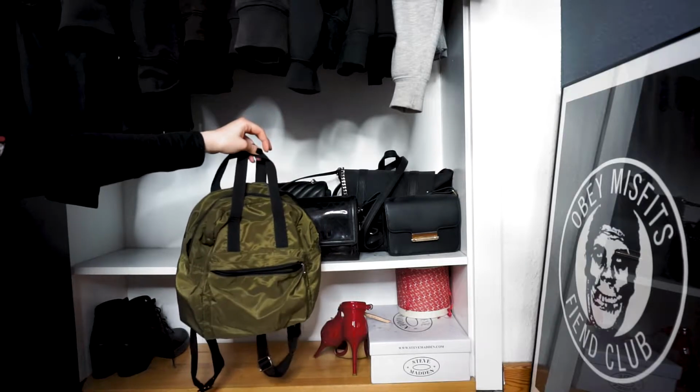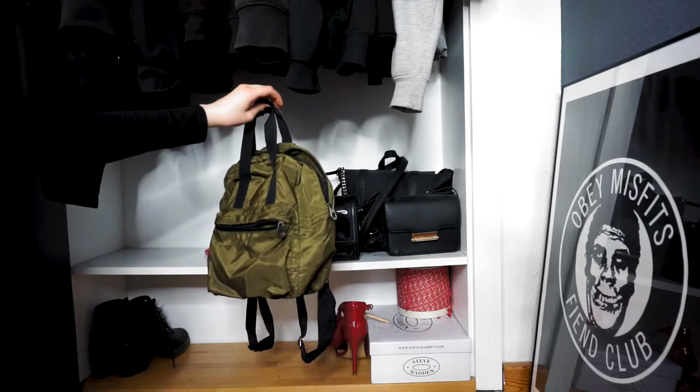This backpack, by the way, was some of the best 10 euros I've ever spent. It was so cheap and I got so much use out of this. I still love it today. I just wish I also had it in black.